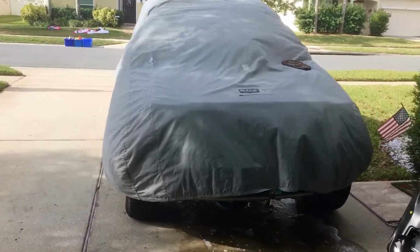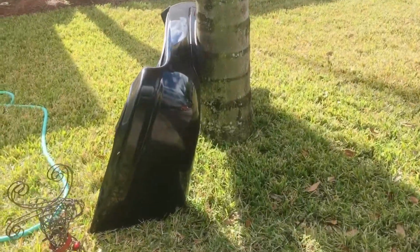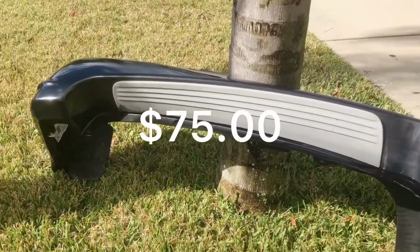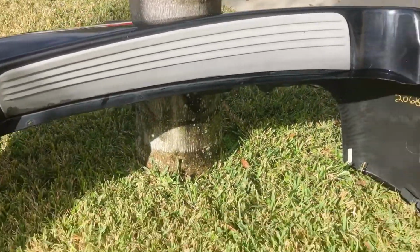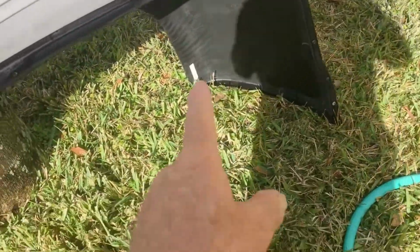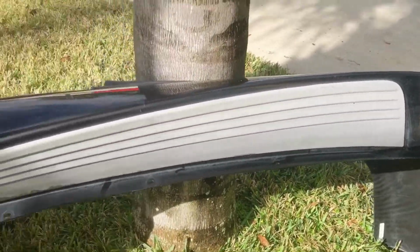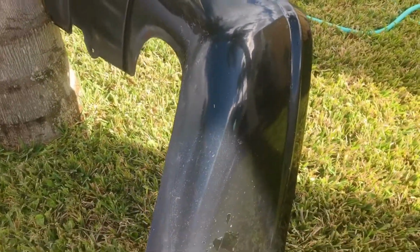I'm not really doing much today. I'm waiting on some parts, but I did go to the salvage yard and got me a bumper cover that's in pretty good shape, except for a few scratches. I think it's in excellent shape. It's missing, let's see, that'll be the left side. It's missing that panel that you see right there, but I still have that panel on the Jeep, so I should be good to go on that. It's got a few scratches on it here and there, but I just washed it.